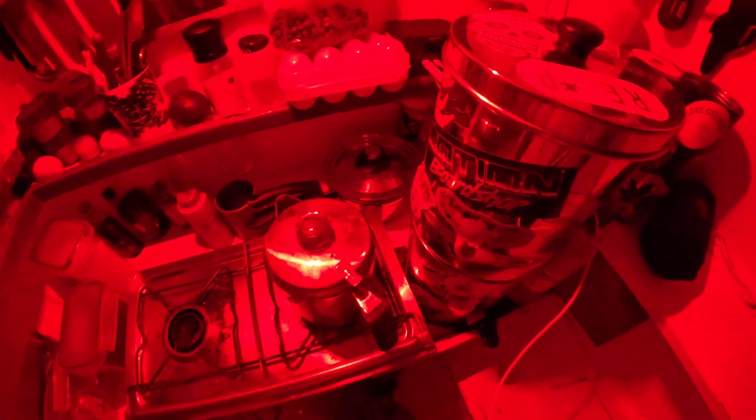Good morning! It is 5:30. This is like our camper coffee maker. Oh, close it. And when it starts to bubble.